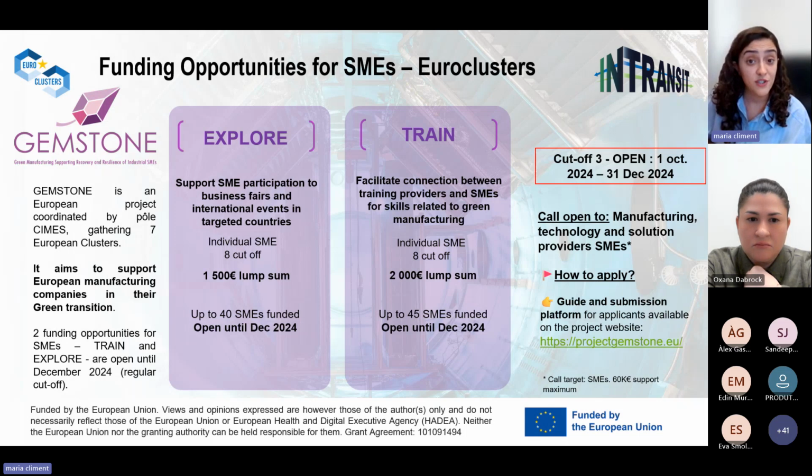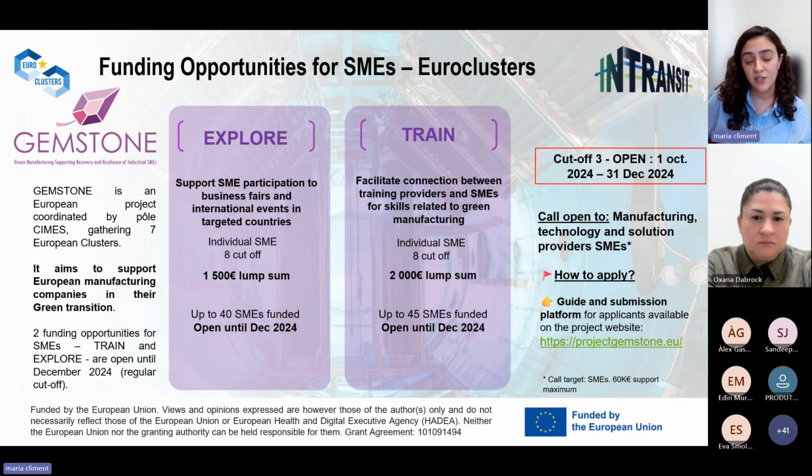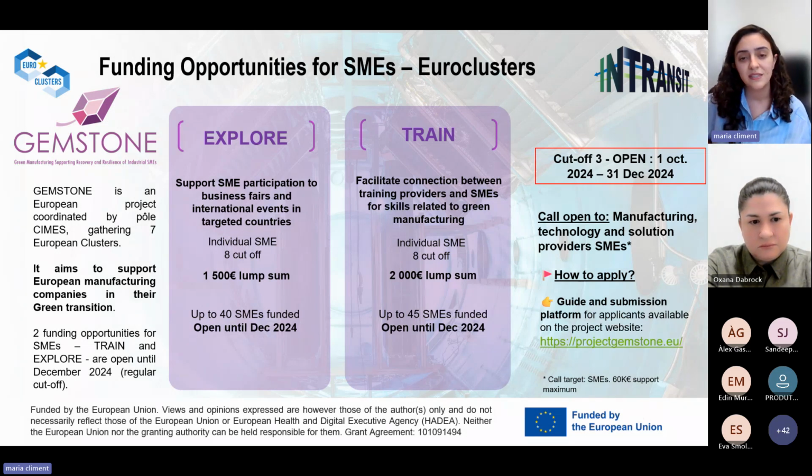On the other hand, we have Train, which is more focused on facilitating connections between training providers and SMEs for skills related to green manufacturing. The lump sum will be €2,000. And again, it will be open until December 2024. Here you can see how to apply.